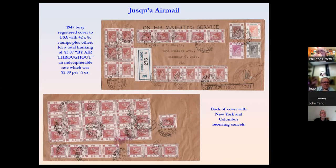But I've been told by a dealer when I questioned a cover which had an impossible or difficult rate, he said, you know what, I have a large pile of covers where the rate is indecipherable. And you're going to find that if you collect postal history, that sometimes you just come up against a rate that doesn't make sense, and it's either people being over eager with plastering stamps on their covers or just error. So this is a really fun cover.